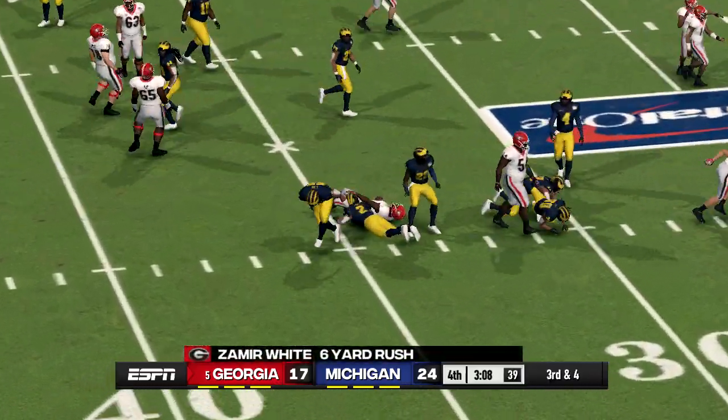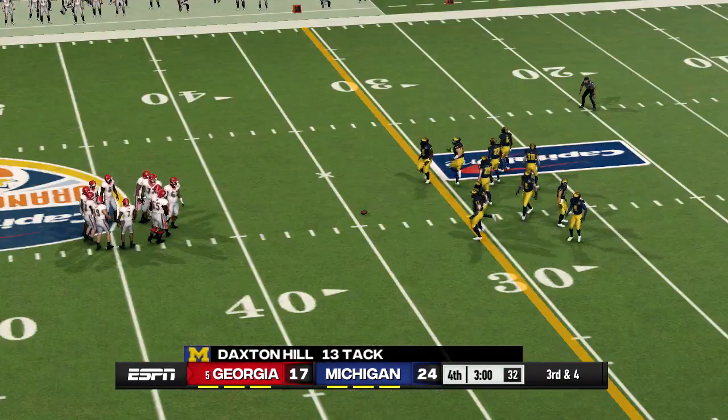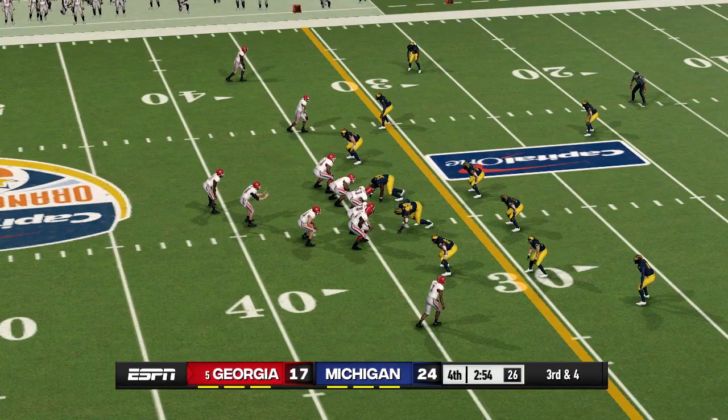Takes it up the middle for a nice run. White picks up about 7 yards on the run. That'll bring up third and four. This is the ninth play of this drive. Just under three to go in regulation.